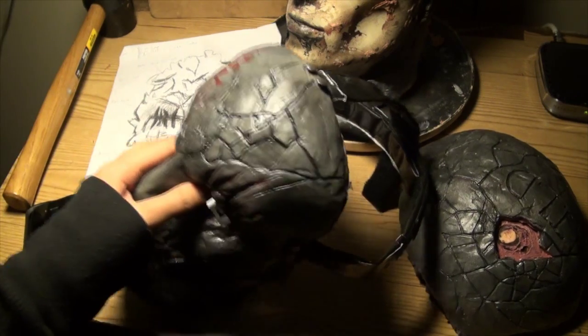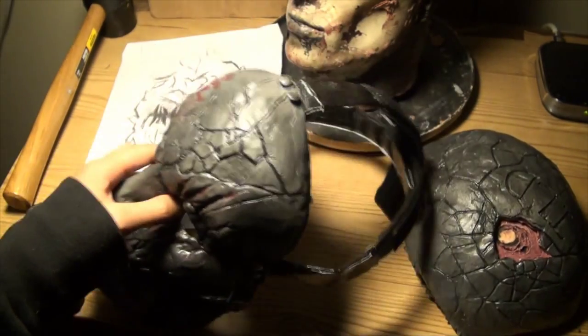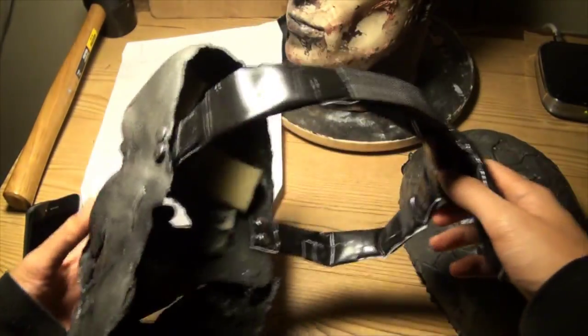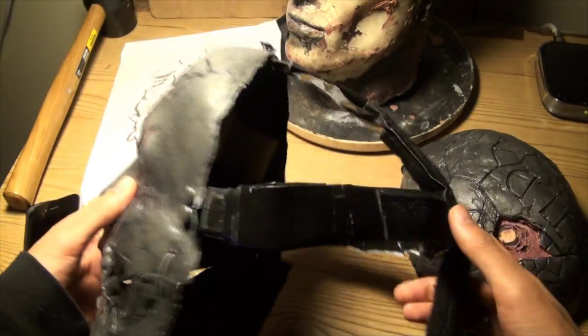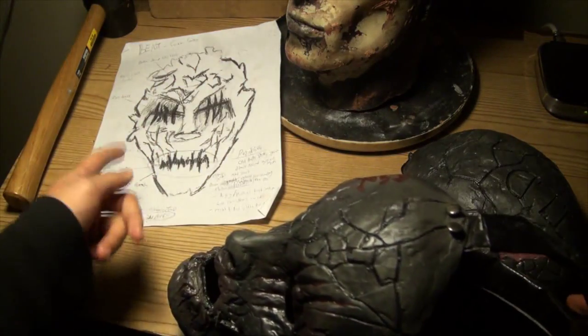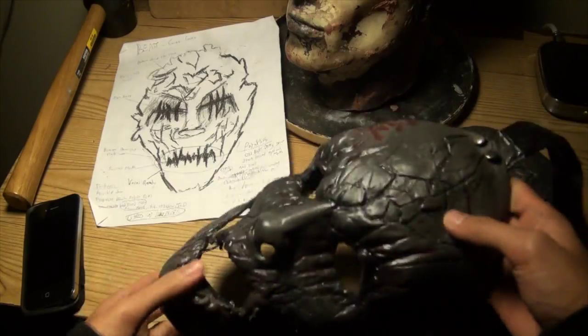Alright folks, so this is the part of every custom mask video where I show you all how to put on the mask and also how to take care of it. So Canaan, I'm talking to you, not directly. By the way, there's the original sketch, and here's the final mask.